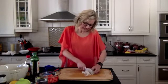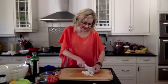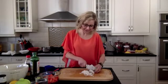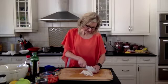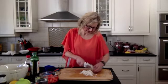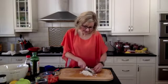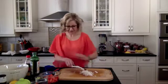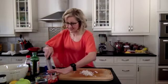And you want to be thinking about what the end product of your vegetable is going to be used in. And I probably could even have made these onions a little bit smaller, just because you don't want big pieces of onion probably in your mouth. Okay, I'll move that over and put that in there.